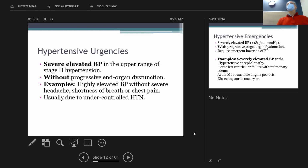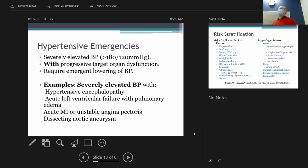So with hypertensive urgencies, your blood pressure is in the upper range of stage 2 hypertension, but it's without end organ dysfunction. So you're without severe headache, without shortness of breath or chest pain, and it's usually due to under-controlled hypertension, typically. With hypertensive emergencies, usually your blood pressure is above 180 over 120, and you start to see progressive target organ dysfunction.